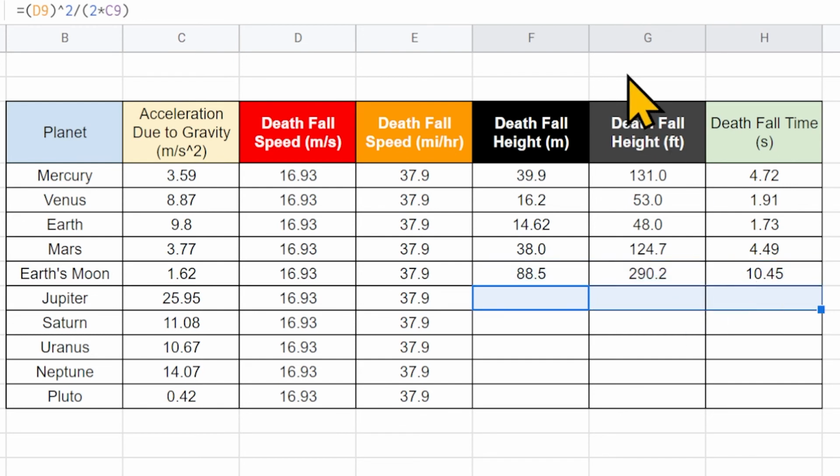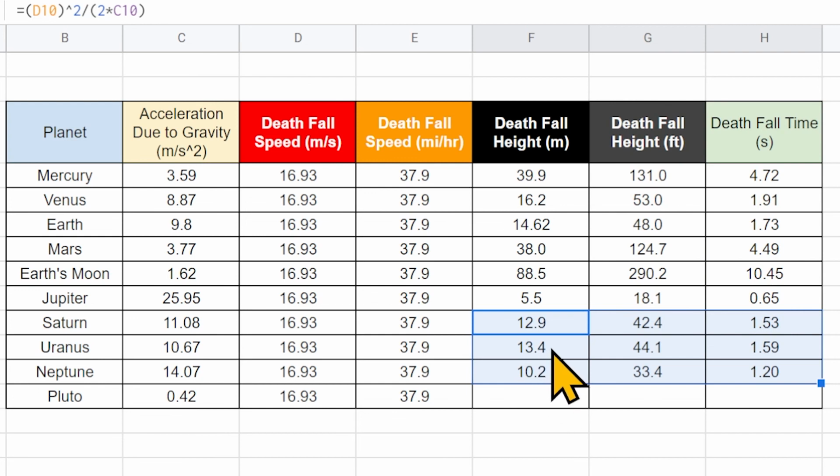Jupiter, this one's probably going to be really small. Yeah, you can only survive a fall of 5.5 meters, which is 18.1 feet. That's less than 2 basketball goals. And you're only going to fall for 0.65 seconds. That's crazy. Let's take these next 3 right here and just reveal them. All of them are from 10 to 13 meters, 33 to 44 feet, and you're going to fall for 1.2 to 1.59 seconds, somewhere in there, for Saturn, Neptune, and Uranus. All of those numbers are significantly less than Earth.